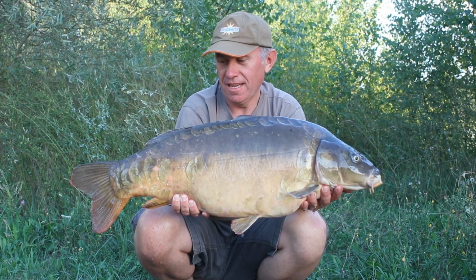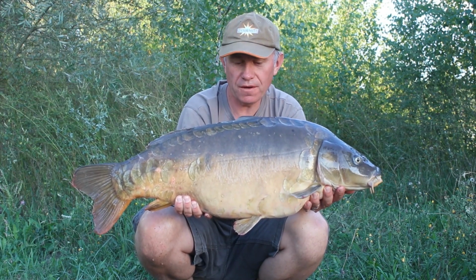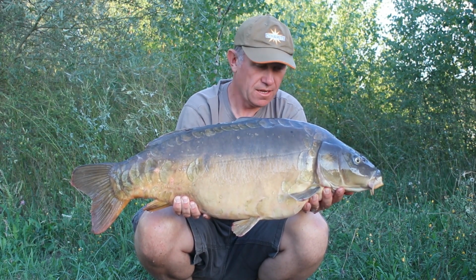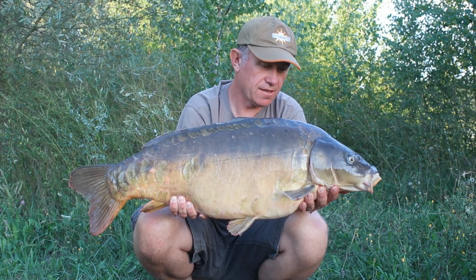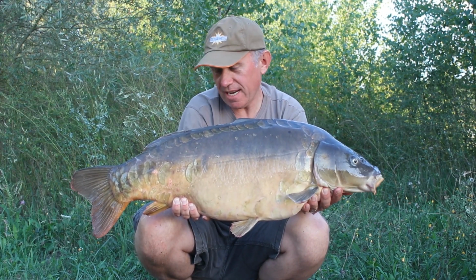Huge fish for tank 5, but I'm made up because I've lost 2 this afternoon. One after a boat battle. We actually saw it right next to the boat. It's a good fish, 45-50 pounds. And while I was doing battle with that one, I had to take on another one. By the time I got to that rod, the rig had parted. I'm made up with this. Lovely little pin scales all over it.